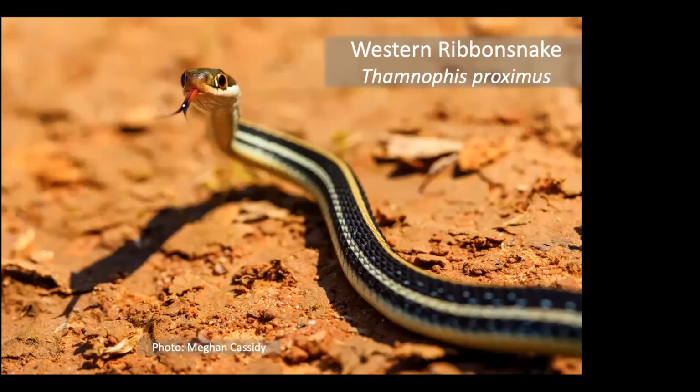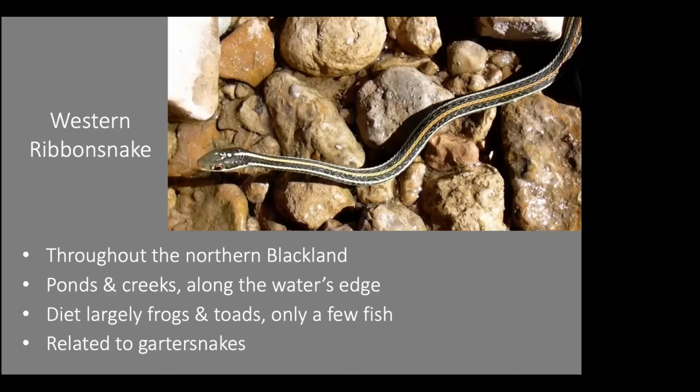Here's the western ribbon snake. This is a beautiful, graceful, wonderful snake that you'll see along ponds and creeks, and you could see them in prairies near wetlands. The deal about ribbon snakes is they largely eat frogs and maybe baby toads. They only eat a few fish, but you find them along the edges of ponds, gobbling up cricket frogs and young leopard frogs and stuff like that.